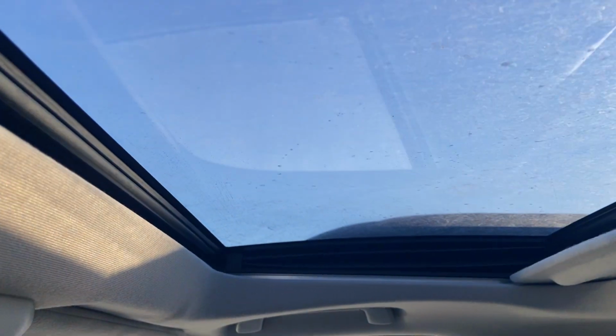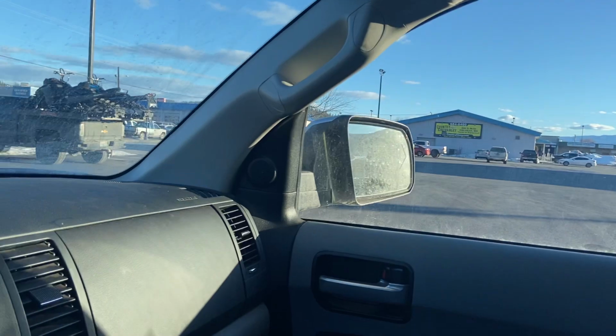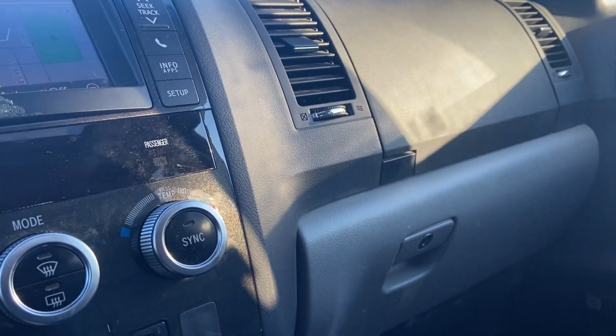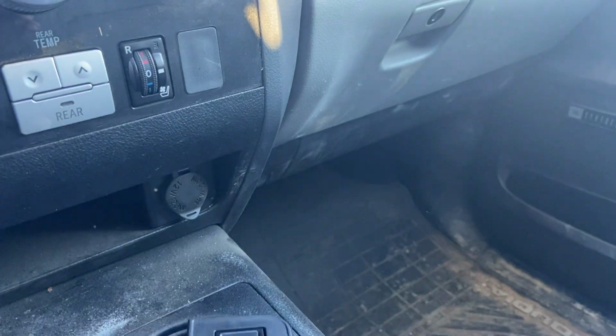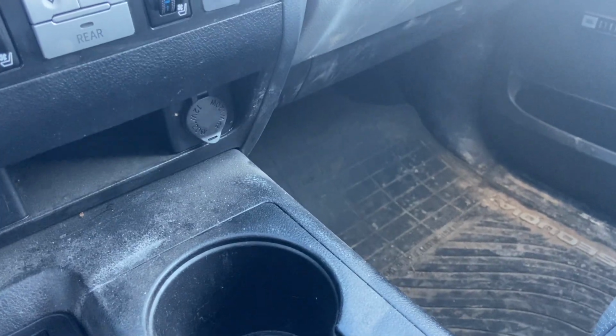Got a sunroof. Did I show you that? I think I showed you. It's got this here, that's the monitor for the back seats. You can throw in some VeggieTales or whatever you watch for the kids on a long trip. This here, what's this? Oh, there's a little secret hiding spot down there. And that goes on top.